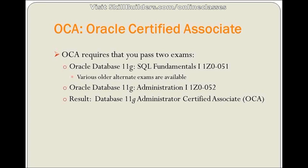Okay, well, first is the OCA, Oracle Certified Associate. It requires you to pass 2 exams. You need 2 exams here. The first one is the Oracle Database 11g SQL Fundamentals 1, and the number for that is 1Z0-051. You really don't have to take this particular exam. There are various older exams that you might have already taken, and I will review that in a couple of minutes.